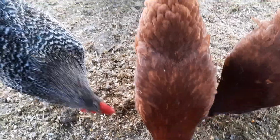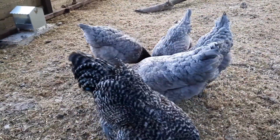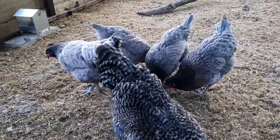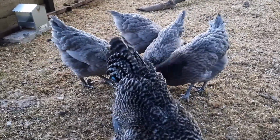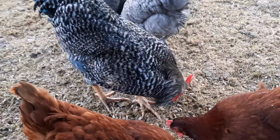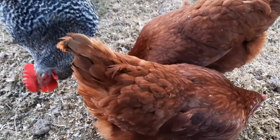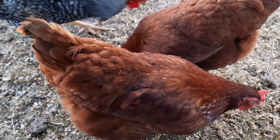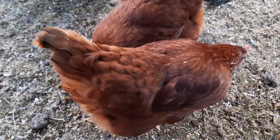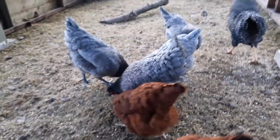Anyway, let me get sorted out and I'll just check inside the coop, see if there's any eggs. I doubt it because it's early. And just make sure that the feed and water is okay in there. Certainly was last night. I think they're just showing off now, looking for the sympathy vote. Oh, he doesn't feed me. Not true.